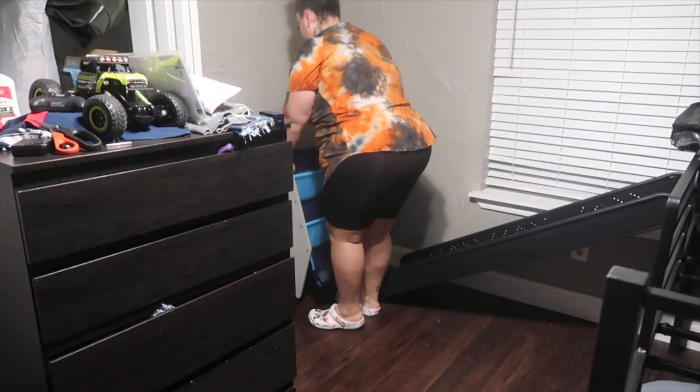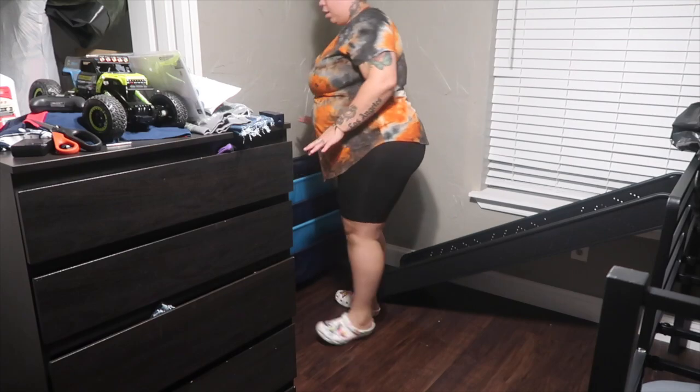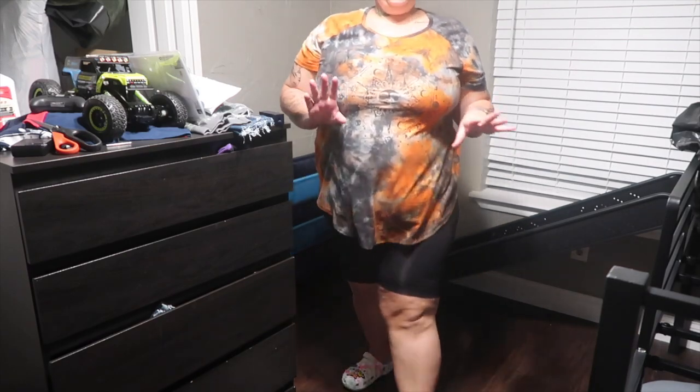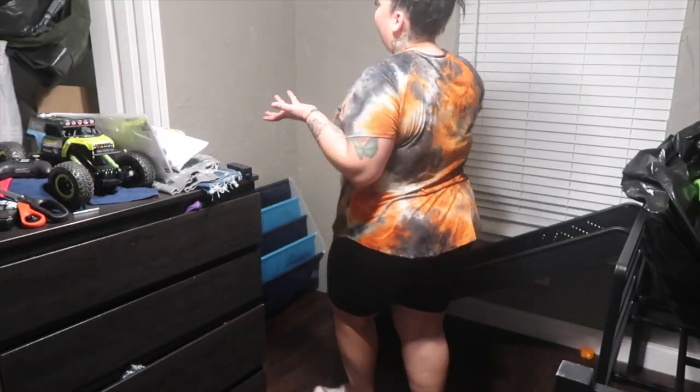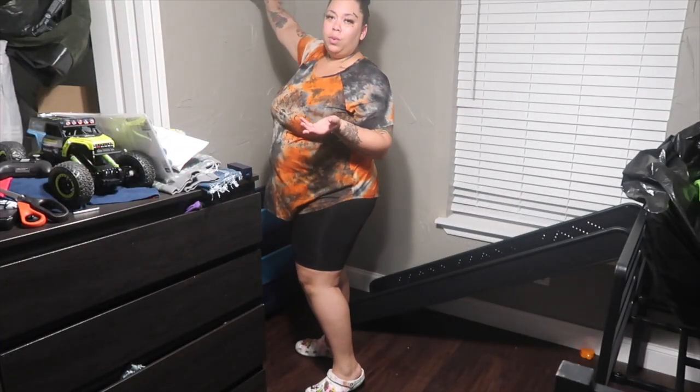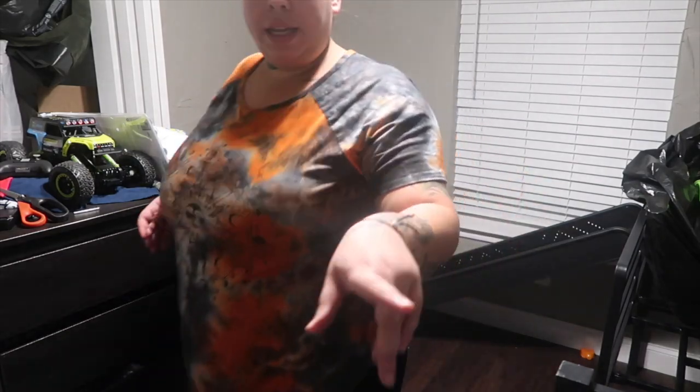Because this is smaller and out the way. I was thinking maybe I would put his dresser right there just in case I do end up getting him a TV down the line. And he could have his TV stand right here. But I can always mount his TV on this wall as well, so I'll probably do that. I feel like the dresser will be better in this area.